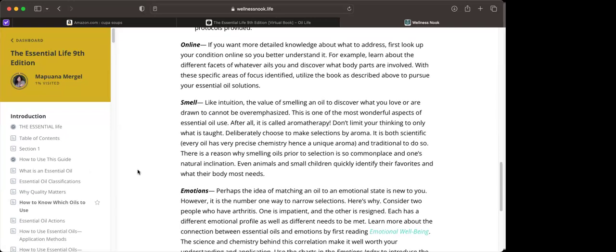I'll read. Online, if you want more detailed knowledge about what to address, first look up your condition online so you better understand it. For example, learn about the different facets of whatever ails you and discover what body parts are involved. With these specific areas of focus identified, utilize the book as described above to pursue your essential oil solutions.